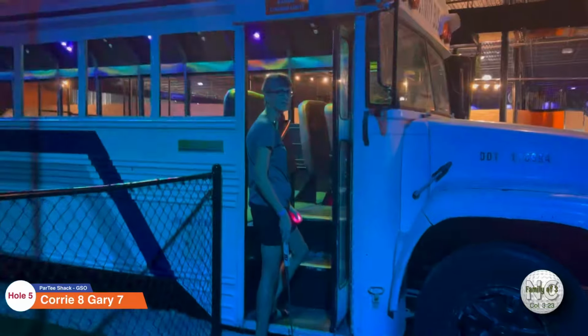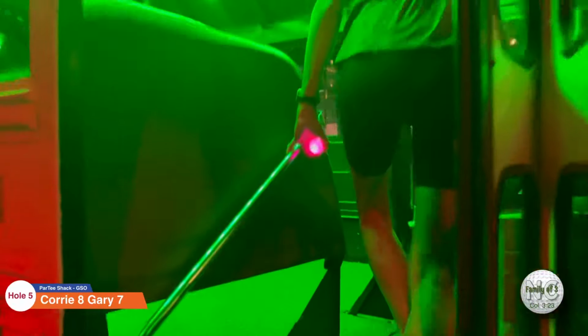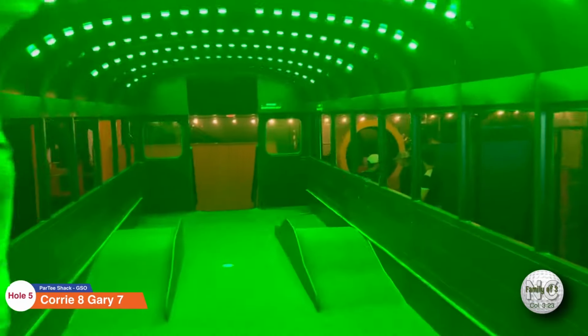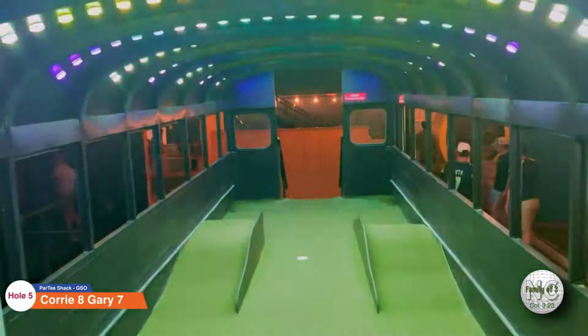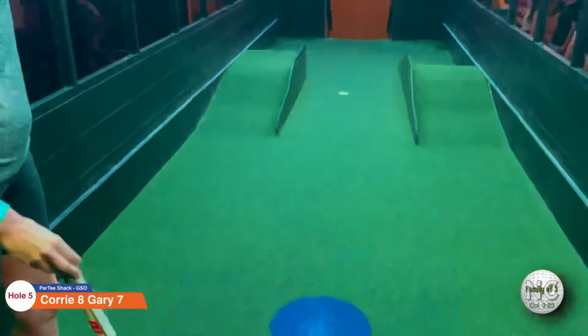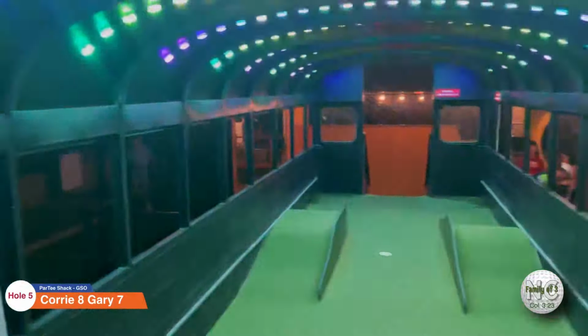All right, hole number five is the party bus with the lights flashing. Let's see what we can do on the party bus. Apologies if you're sensitive to flash. It will definitely be flashy on this hole, so you may want to skip this part of the video if you don't like flashy lights.